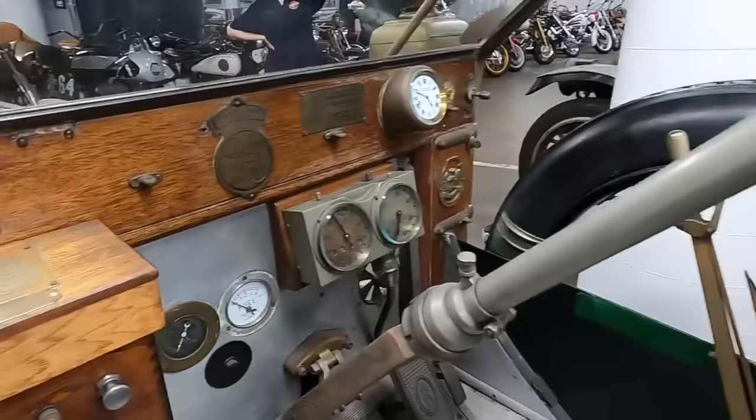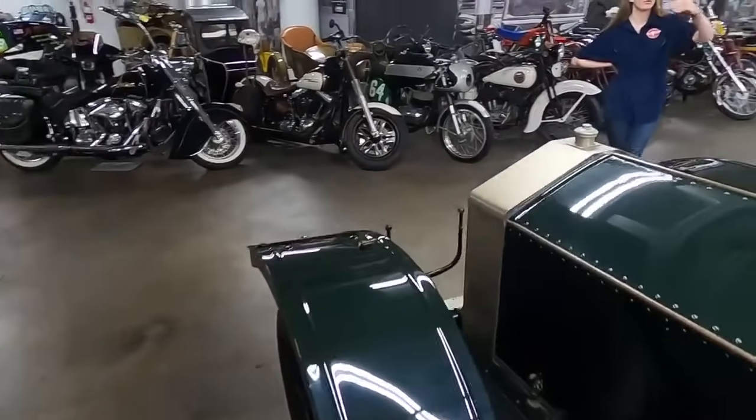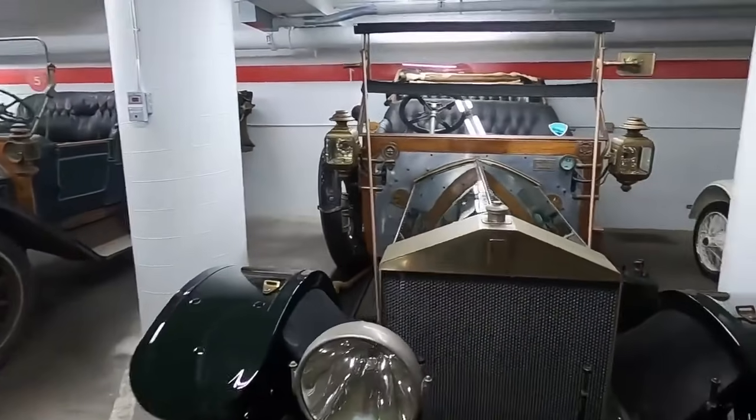And we would consider this Roi de Belge seating, throne seating basically, where the passenger compartment is actually higher than the chauffeur compartment. And that was named for King Leopold, the King of Belgium, who has a very rough history, but we won't go into that.